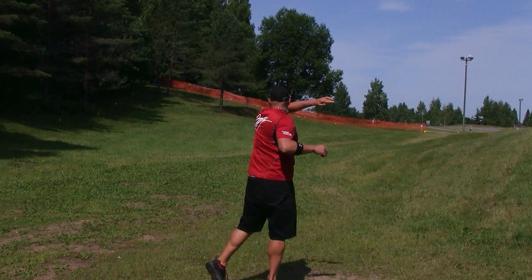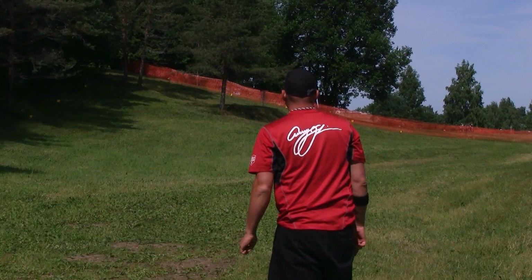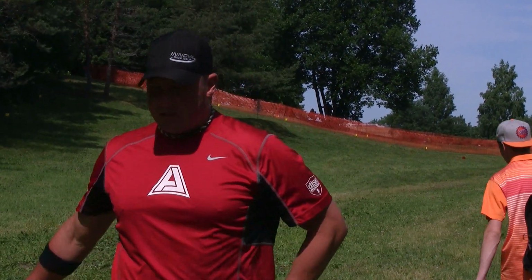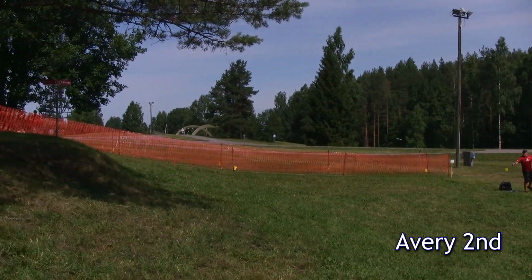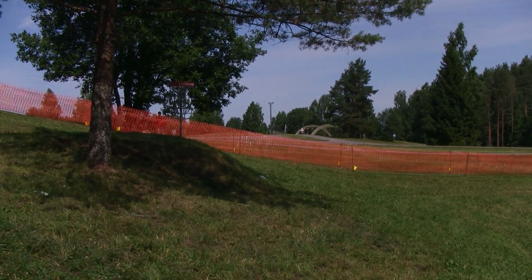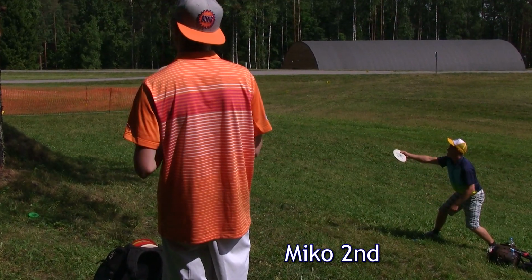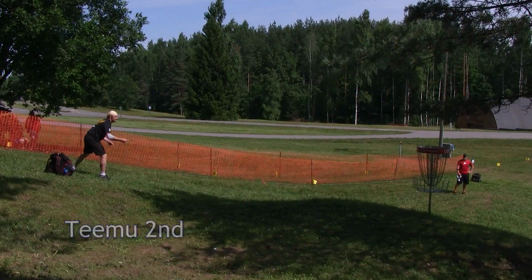Avery's pull. Throwing a Firebird out there probably. Yeah. Oh, he landed on that hill I was talking about and got that roll out. Oh man, that's nasty. That thing did not want to sit down. Just doing a smart layup on his second shot. Yep. And Miko has this for a bird. Ooh, yes, luckily it did sit.